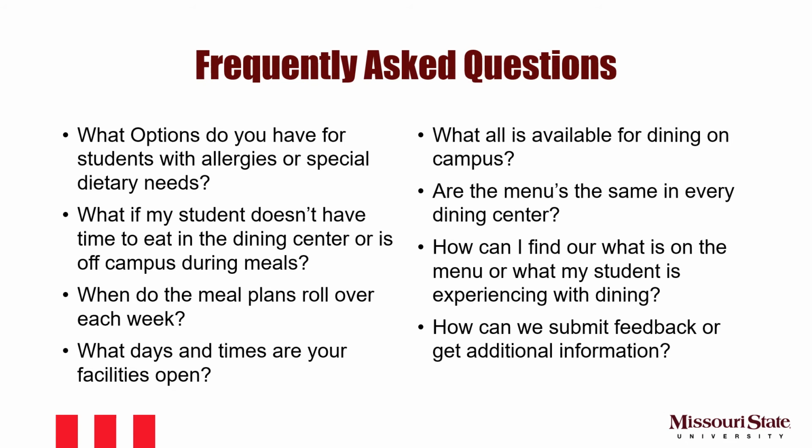That meeting will include the director of operations, the director of that dining center, and the chef in that dining center. They will sit down with your student. They will go over what kind of special dietary needs they have. They can go over menus with them. They will give them a tour of the facility, show them what options we have for students with special dietary needs, and if they need to, they will even create a customized menu for your student. The best way to get a hold of us is through our website, which is dineoncampus.com/Missouri State.